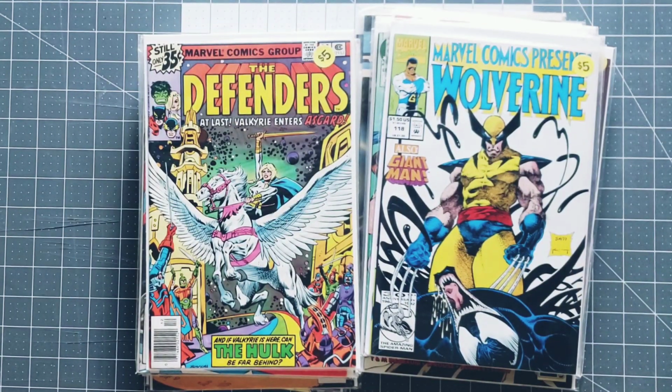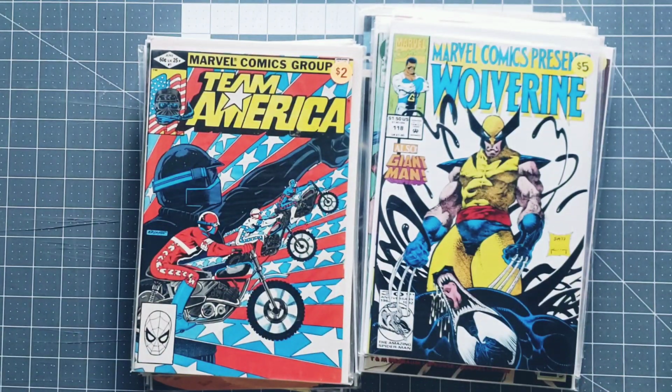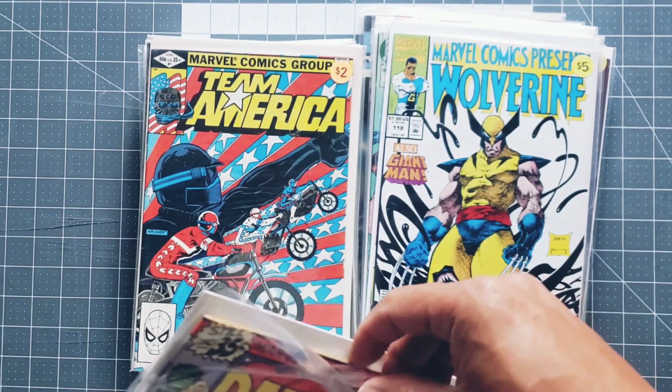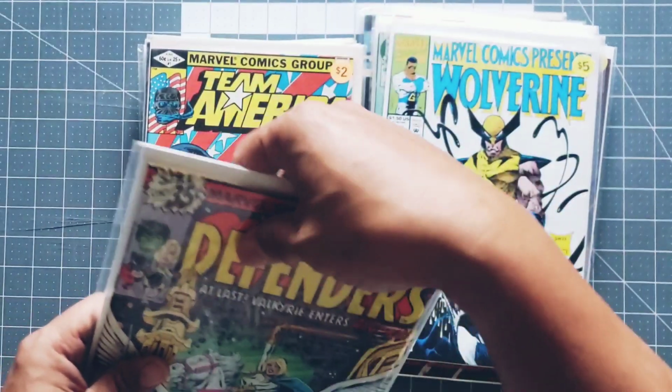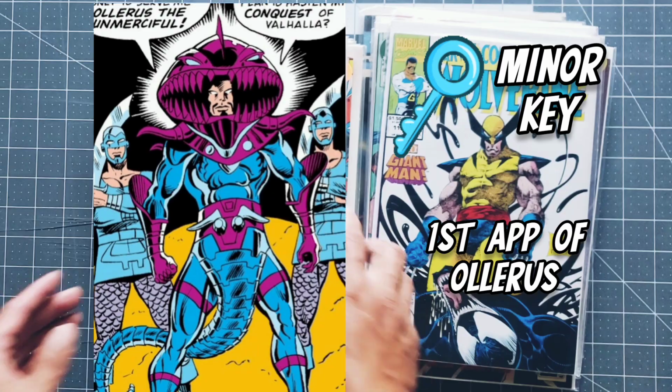The Defenders number... I don't know what number. Let's check. Oh, meanwhile, this is Team America number 1. And this is Defenders number 66. And I believe this is a minor key. I forgot who it is.